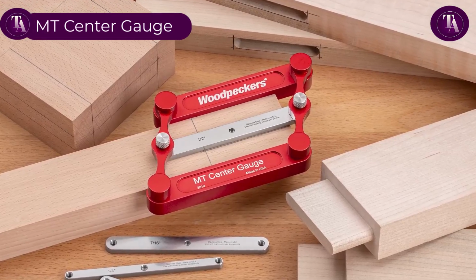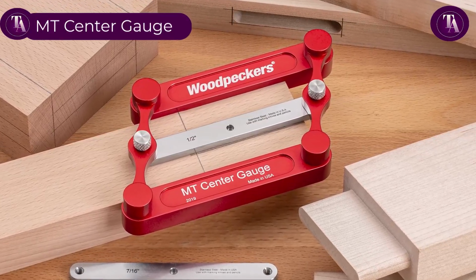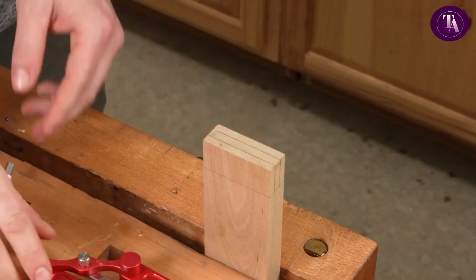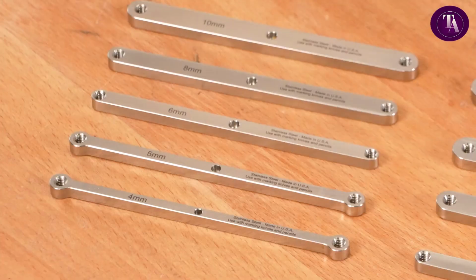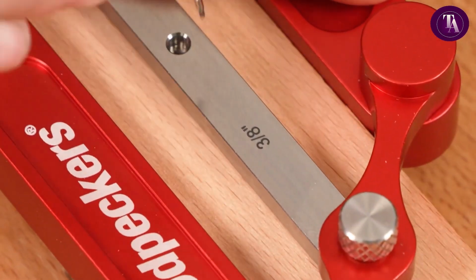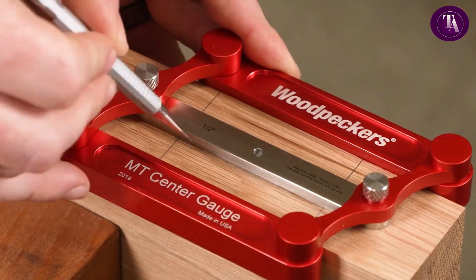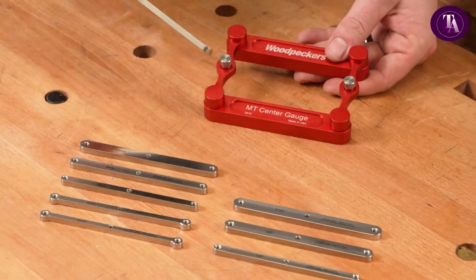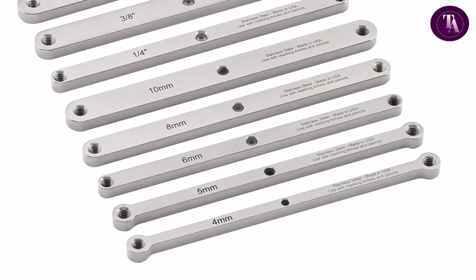Woodpeckers MT Center Gauge. The Woodpeckers MT Center Gauge is a precision layout tool built to find the exact center of stock and simplify mortise and tenon joinery. Its parallelogram design automatically centers the marking bar on material from 1/4 inch to 2 inches thick. Precision machined aluminum arms, stainless steel interchangeable bars, and optional doweling capability ensure perfectly centered lines, joints, and holes every time, even on slightly irregular workpieces.